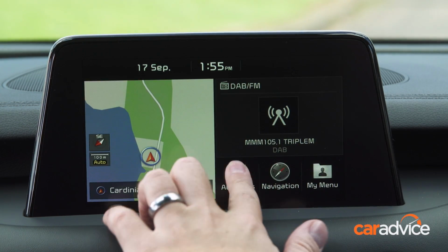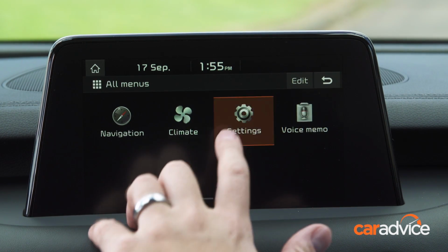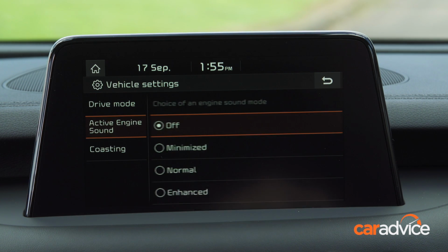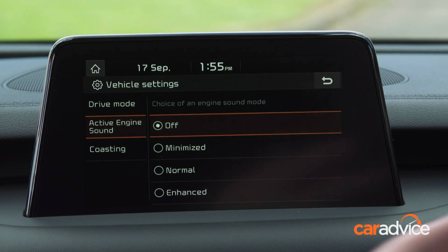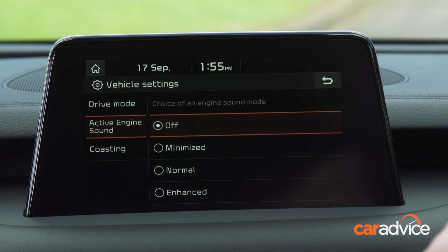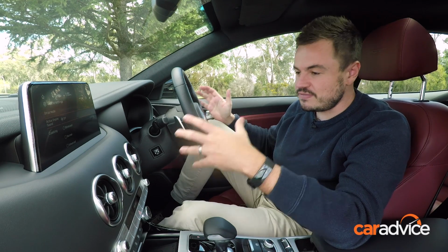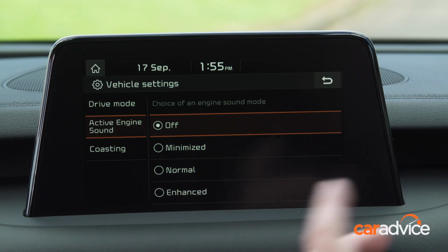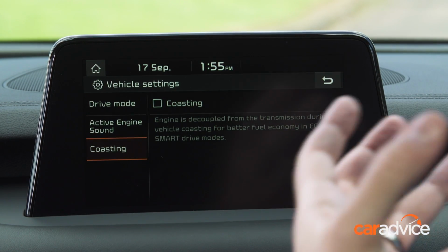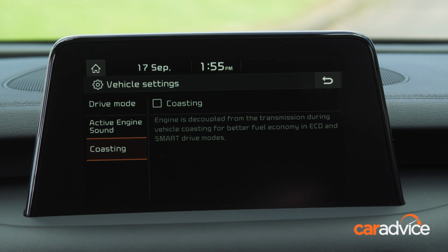But there is also another great function in here, and that is the ability to kill a noise that manufacturers love adding into the cabin of these cars. So this car is able to pump in engine sound noise through the speakers. Sure, it's great if you're into that kind of thing, but given you have an exhaust fitted to this car, there's probably no point in having it. So you can switch that off entirely. You can also set a coasting function, which is when the car's in eco mode, it's able to decouple the engine from the transmission so that it coasts down hills as opposed to remaining engaged within its gear.